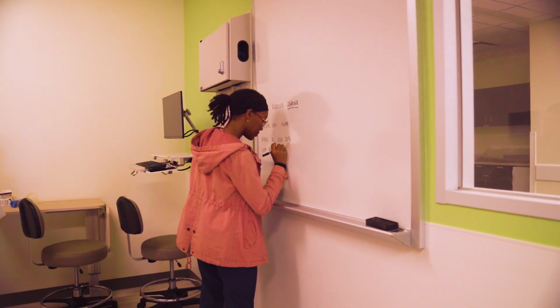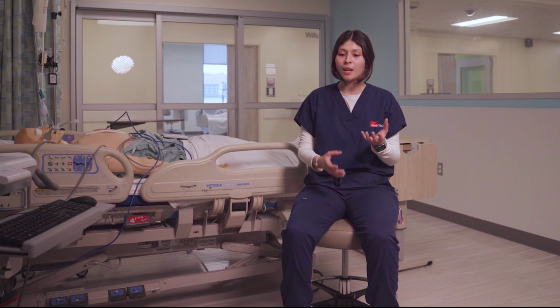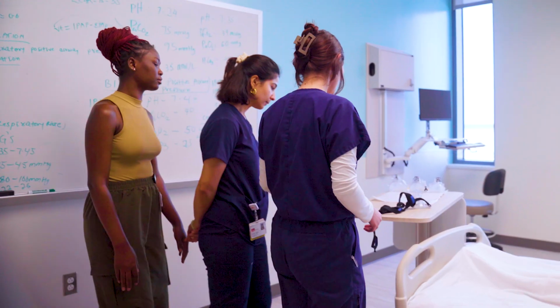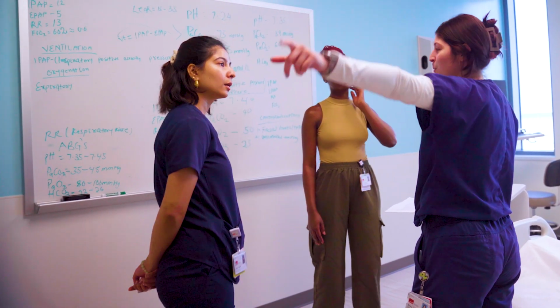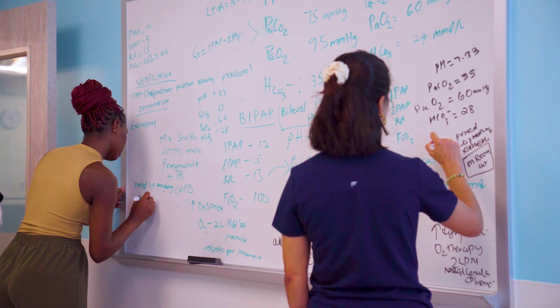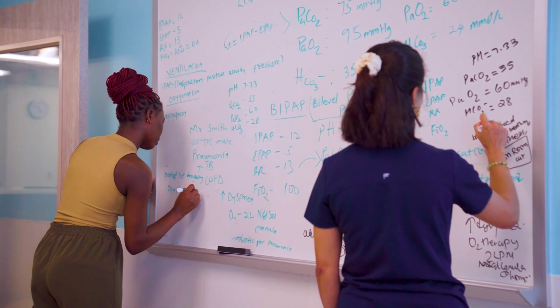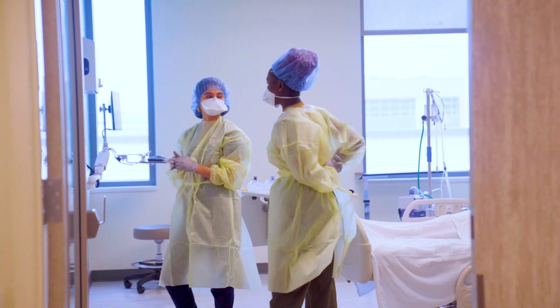For first year students, a lot of times, bridging the gap between in-person or classroom-based stations and clinical application can be a little bit difficult. What you learn in a classroom doesn't always translate to a hospital setting and an actual patient. So these cases were designed to stimulate them and get them thinking about their patient as a patient and not a textbook case.